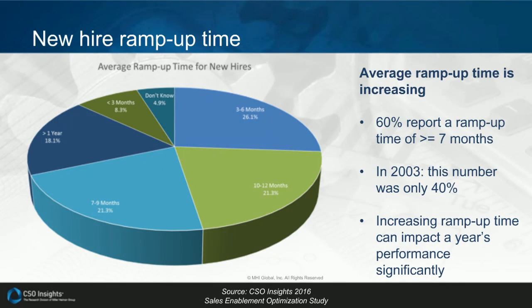So another one, and let's touch this quickly because new hire ramp-up time and onboarding is really worth having a webinar on this topic. We just wanted to give you some data on new hire ramp-up time, and also this is like assessing your point of departure in enablement. Being honest in analyzing your real new hire ramp-up time is really important, mainly because the new hire ramp-up time is increasing. If you look 13 years back, only 40% had a ramp-up time bigger than 7 months, and now 60% reported a ramp-up time that's bigger than 7 months.